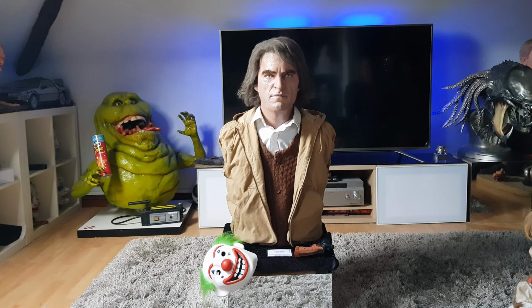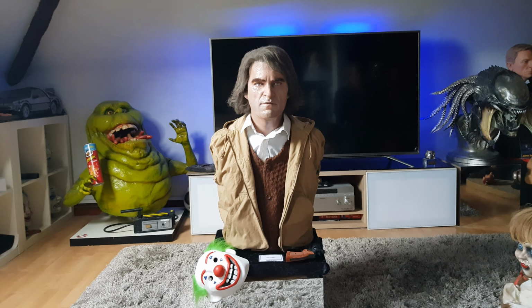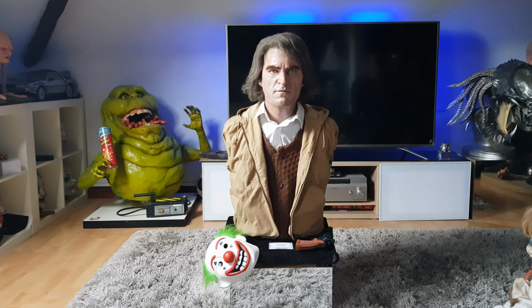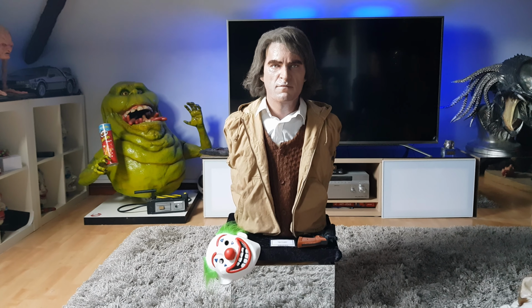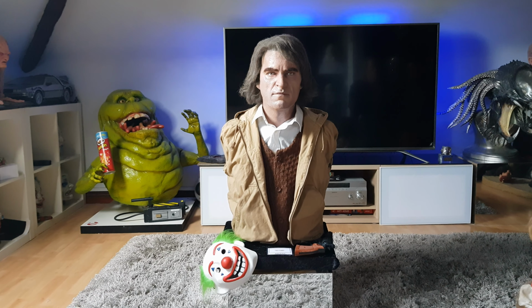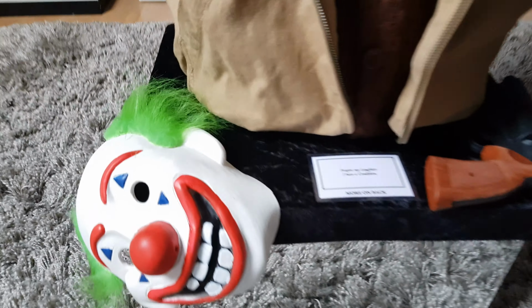So, what it actually was, it was just listed as a bust with the neck portion and some of the clothing, which wasn't accurate. So, what I've actually done is converted this into a torso bust and tried to source some more accurate clothing that resembles what he wore in the movie. So let's have a closer look, and I'll show you some of the really nice details.